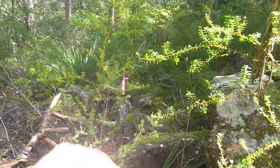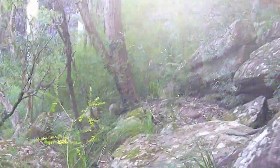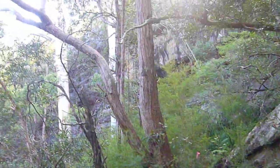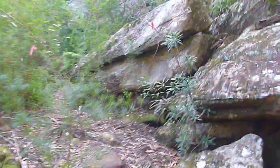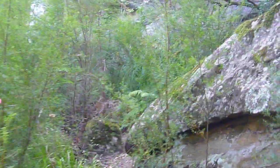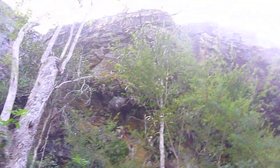There's another one there. Have a look at these majestic white, are they gum trees? I think so. God, look at them hidden down here. Just two of them, as if they were planted side by side. They look like the Twin Towers from back in the day. We're far down now.